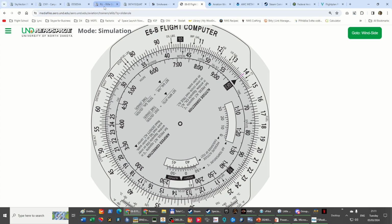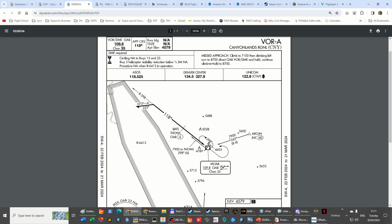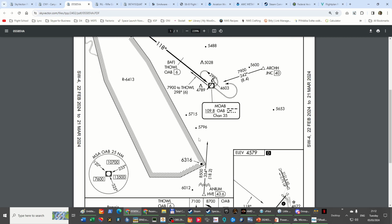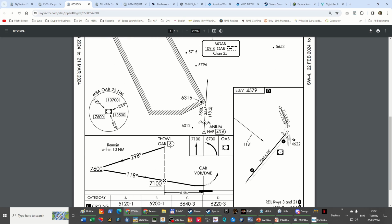And at all points, obviously, I need to observe the minimum en route altitude. I cannot descend below 7,900 on this section and this section to THOLE. When I reach THOLE outbound, the vertical profile says that I can start descending to 7,600, and then when I am finally established on the inbound course, I can descend to 7,100.